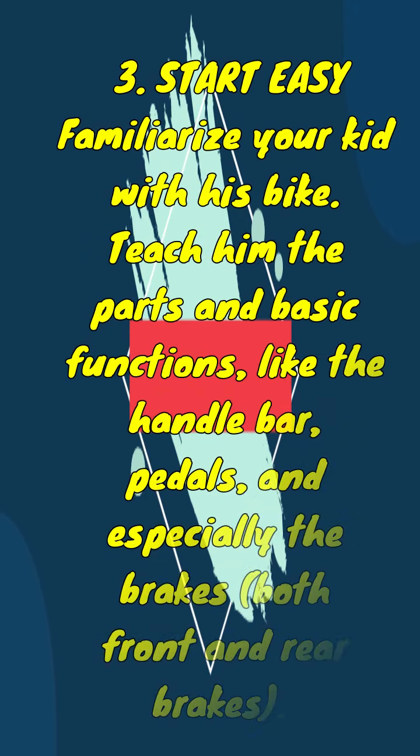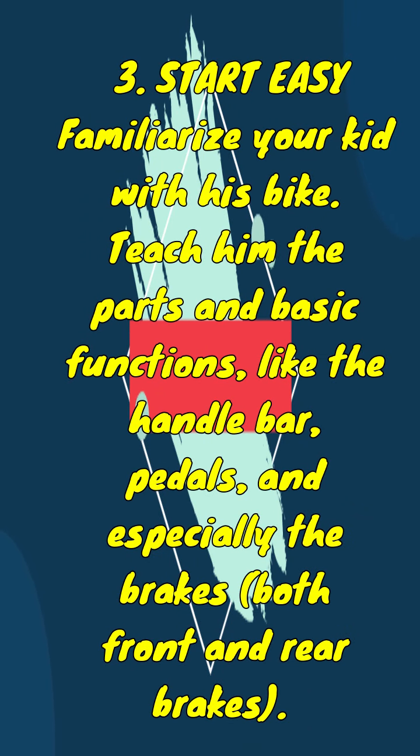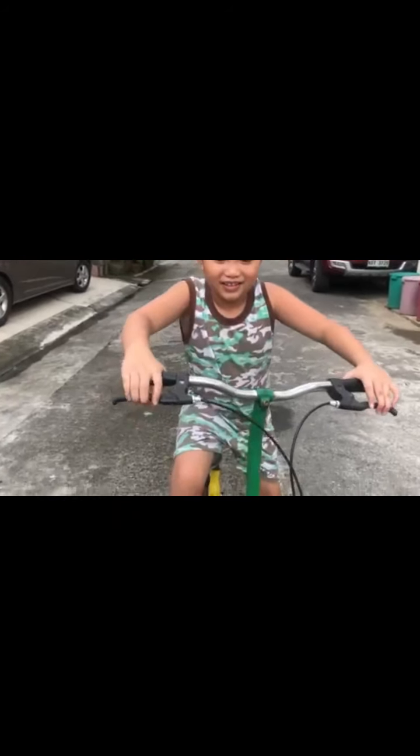Step 3. Start easy. Familiarize your kid with his bike. Teach him the parts and basic functions, like the handlebar or the steering wheel, the pedals, and especially the brakes, both front and rear brakes.